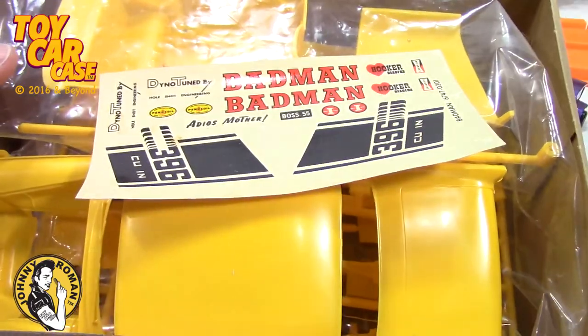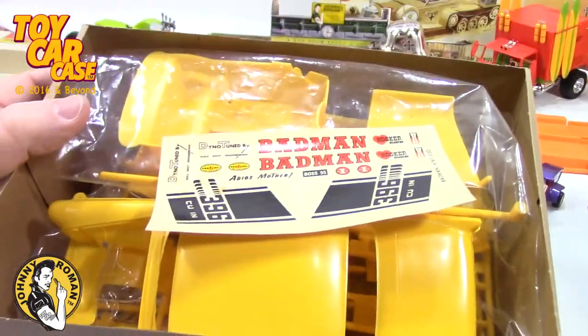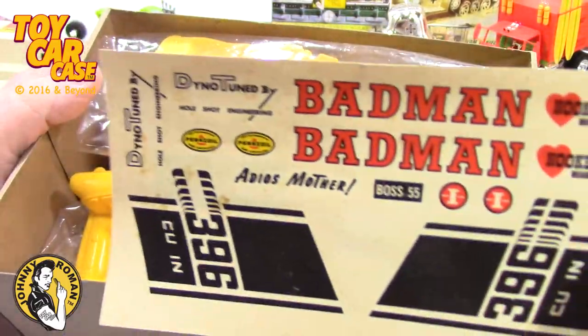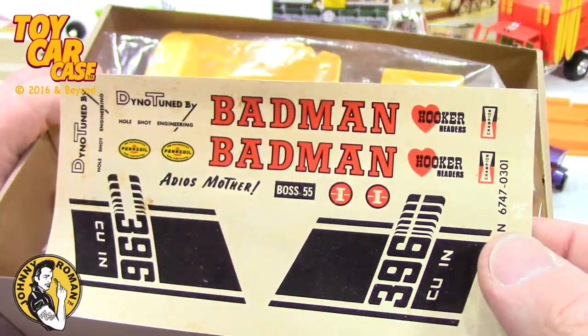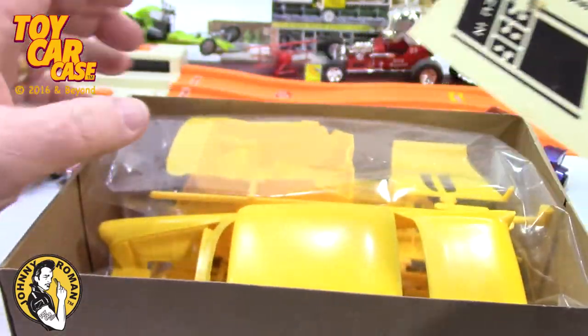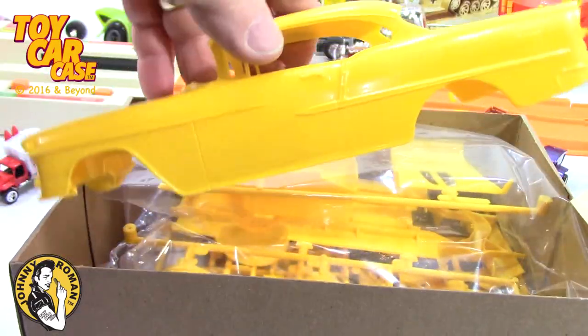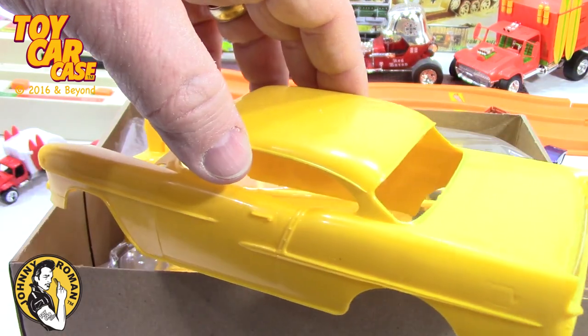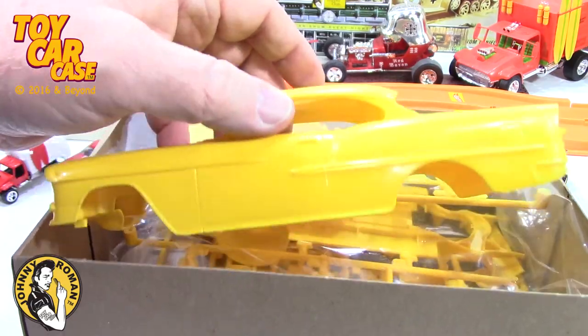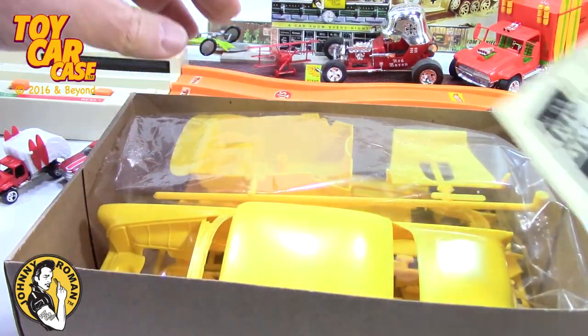Oh, pristine in the box. Look how sweet that is. Now, sometimes the decals go bad. There's things that you can get to help hold them together. But look at this. Yeah, beautiful. 55 all the way. You got all the pieces and parts in there.